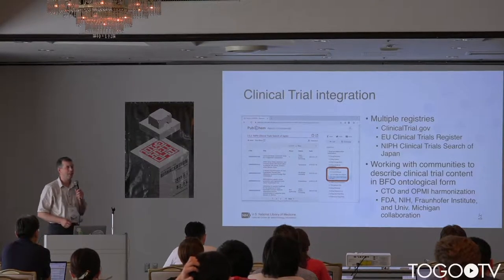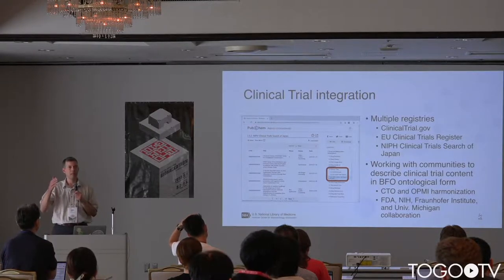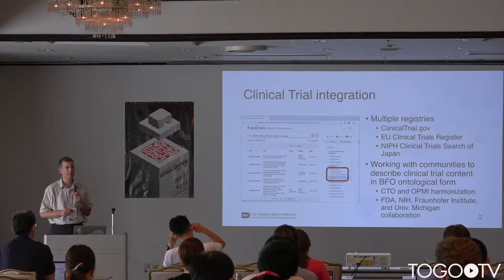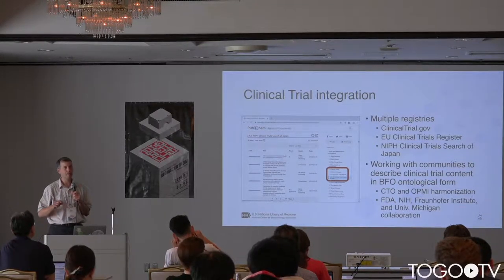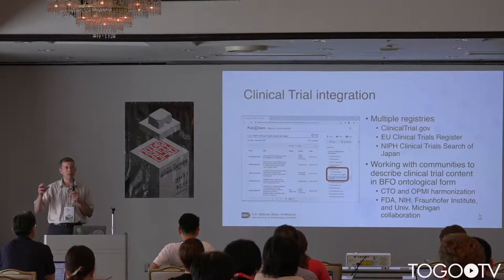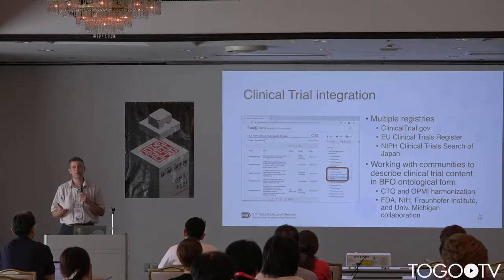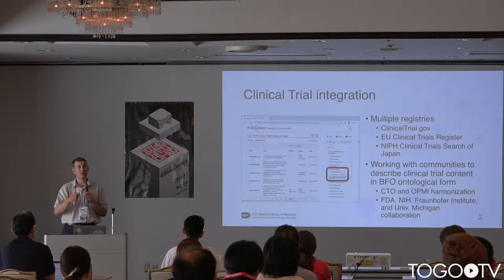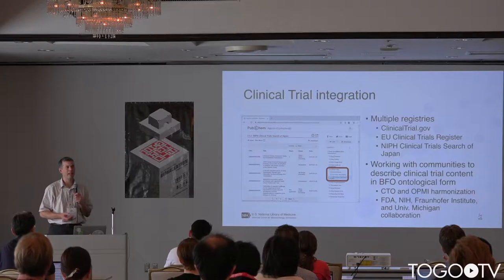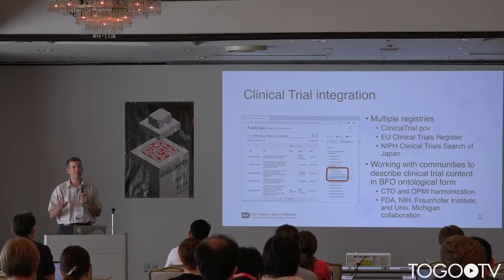Well, we've been working a lot in the clinical trial area. We've integrated multiple clinical trial data sets between clinicaltrial.gov, the EU clinical trial registry, as well as the Japanese clinical trial registry. And we found, much to our dismay, that ontologically speaking, there isn't an ontology that you can use for clinical trial data. There is a clinical trial ontology, but many of you who work with BFO-compliant ontologies would probably look at it and be aghast at what you see, because it's not very good.